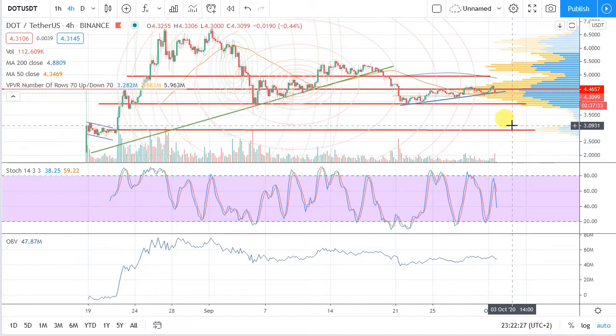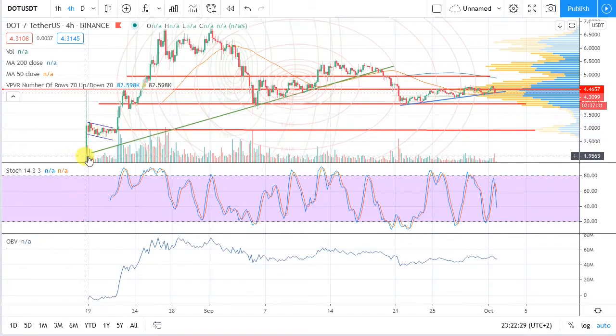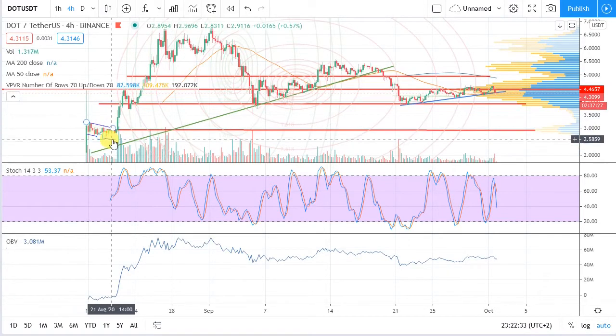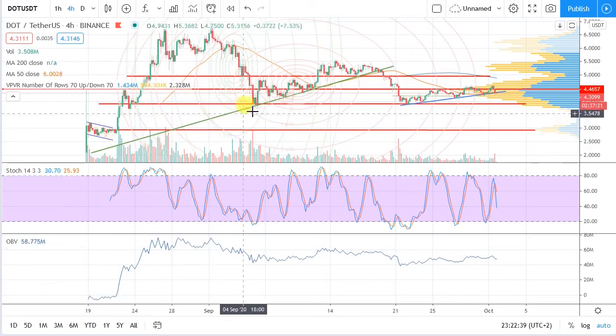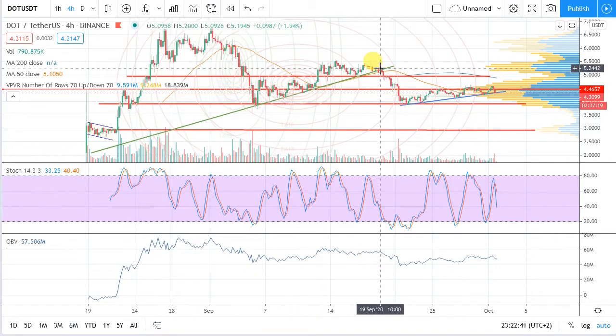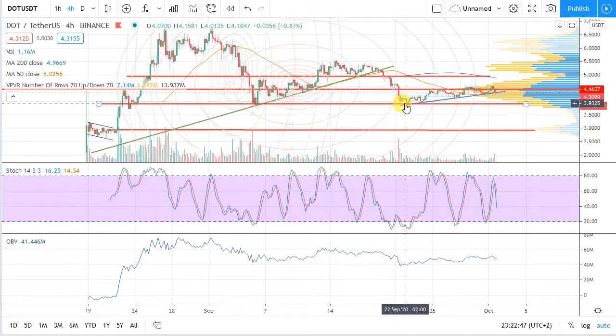So since the split happened, the 1-to-100 split, we had this little bitty flag here, which turned out to be a bear flag, big pump up, correction down, and then we crawled up this green ascending trend line until the 19th of September when we broke that trend line and fell back down to this second of these 4 support resistance lines.